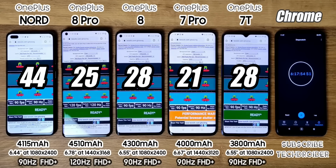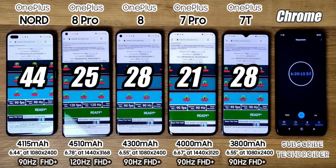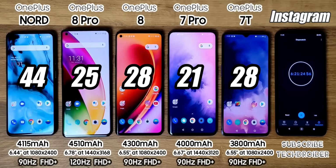So now guys, the battery left is 44%, still highest on Nord, 25% on 8 Pro, 28% on 8, 21% on 7 Pro, and 28% on 7T.